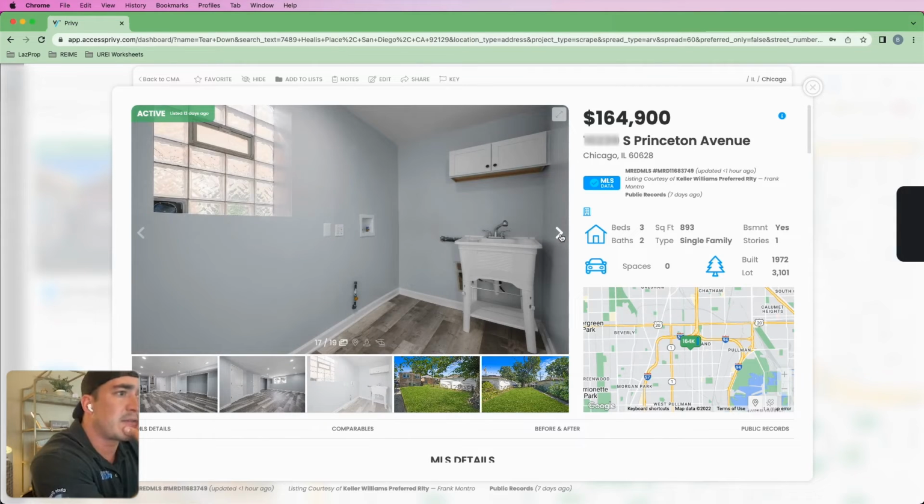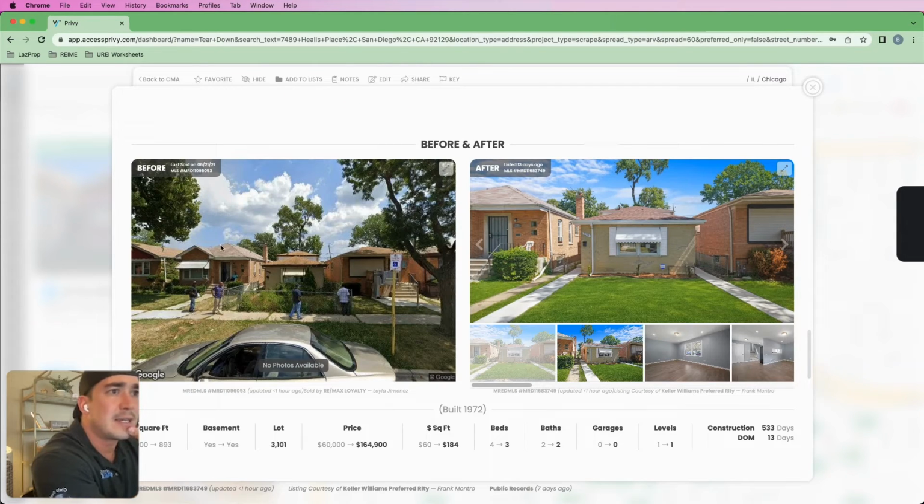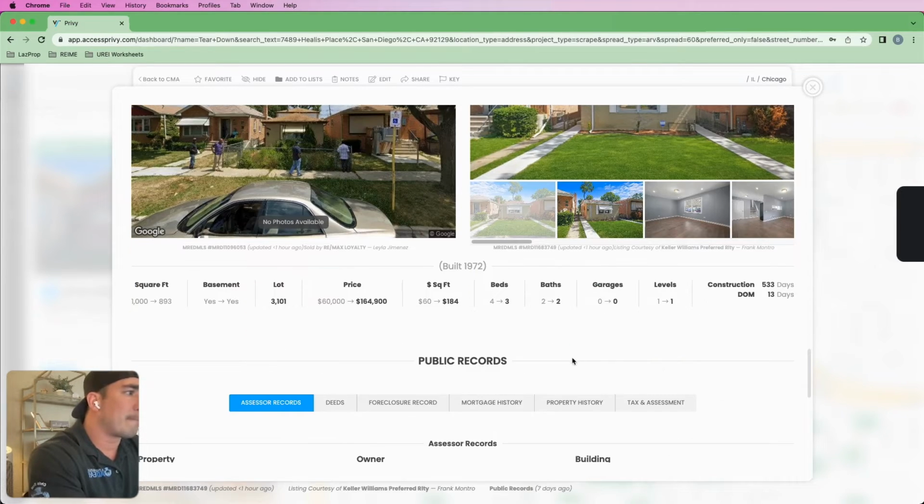Let's see if they have any before and after. All right. Nothing on the inside. You're not always going to get before pics, usually with off markets. If they bought it without a listing, it's going to be hard. But you can see, wow, look at that exterior. Talk about curb appeal. They did a lot of work to the outside here to get that back up and looking nice. Probably redid the roof. So, yeah, this is good.